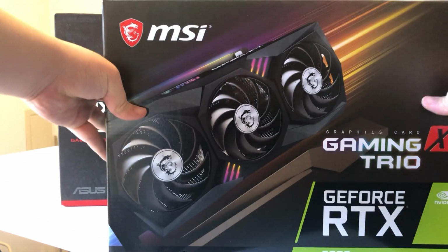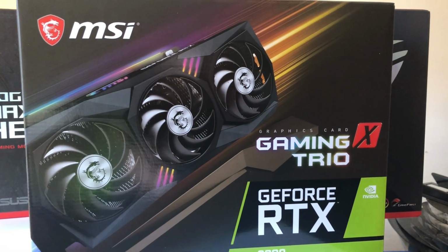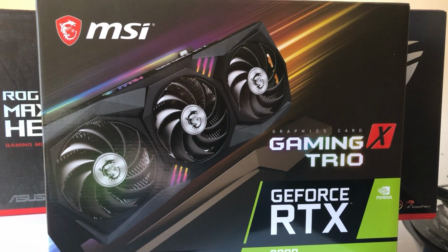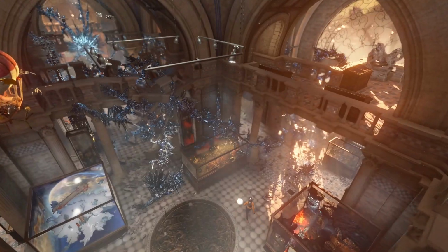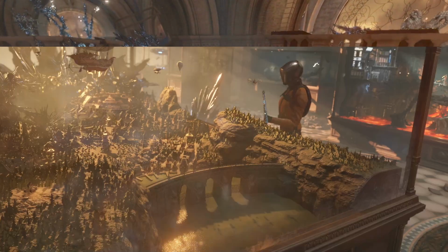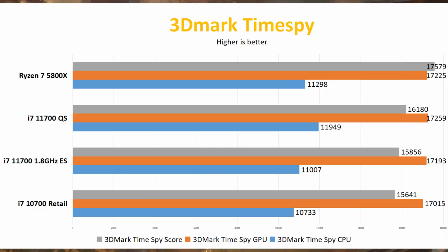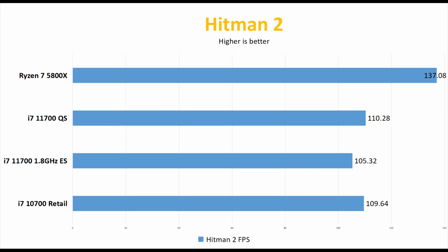Okay, so next, let's try high performance with the RTX 3080. The GPU we're using today is the MSI Gaming X Trio. I'm using the default BIOS for all benchmarks. So firstly is the 3DMark Time Spy. Please note, I use smaller scales in the chart just to show the difference. But if you actually compare the numbers, it is only about 8% slower than a 5800X, and it's 4% faster than the 10700. In Hitman 2, the result is similar to Time Spy. Only the 5800X is about 25% faster this time.